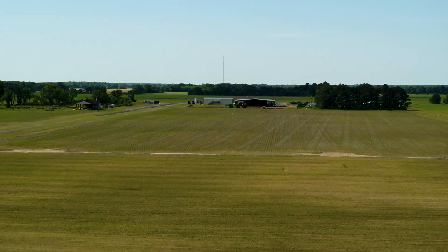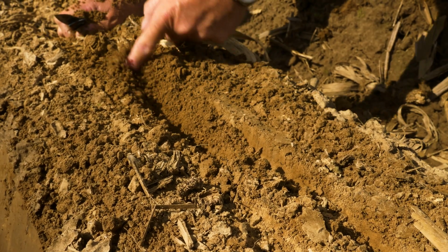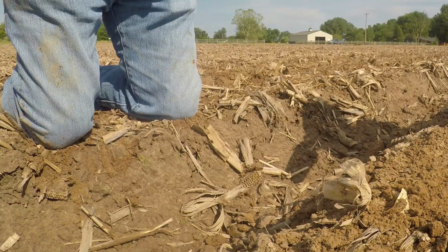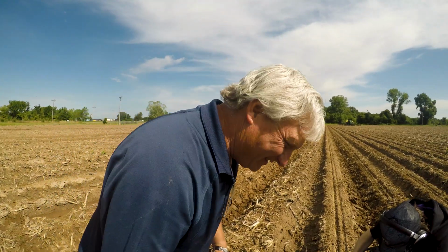So plenty of moisture, rain in the forecast, shouldn't be a problem. Three-quarters of an inch deep. They should be spaced about 2 inches apart. There's 3 seeds, 2 inches apart. So I'd say that's pretty good. All smiles.